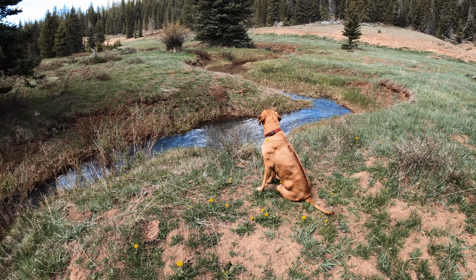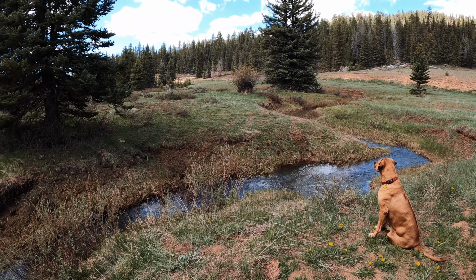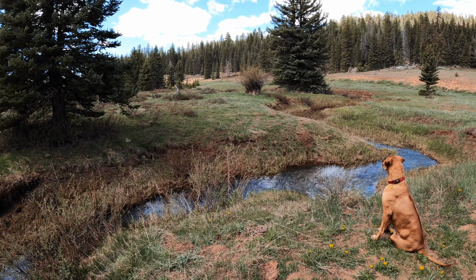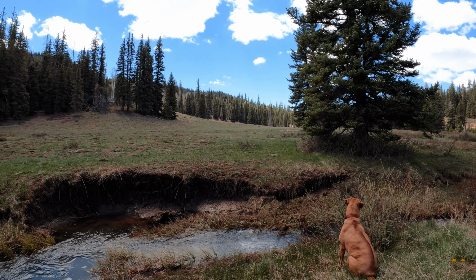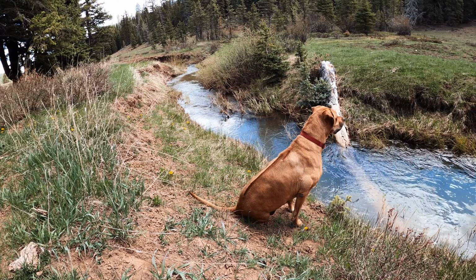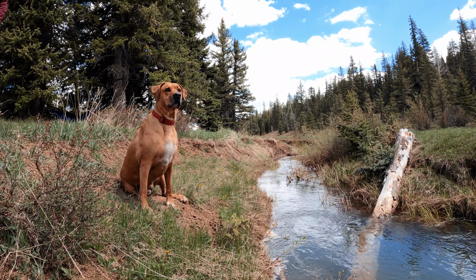All right, so Callie perked up, and sure enough, over on the other side, she saw a deer coming down. Callie loved chasing some of the deer we saw. With only 3 legs, she never had a chance and never came close. Normally, we wouldn't let our dogs do this, but she's getting older and slowing down, so this might be one of her last chances to defend our camp from the wildlife.